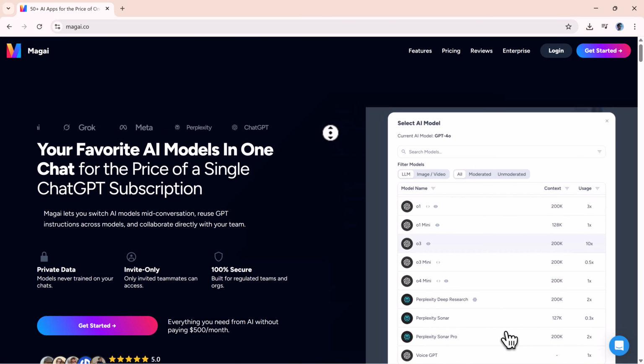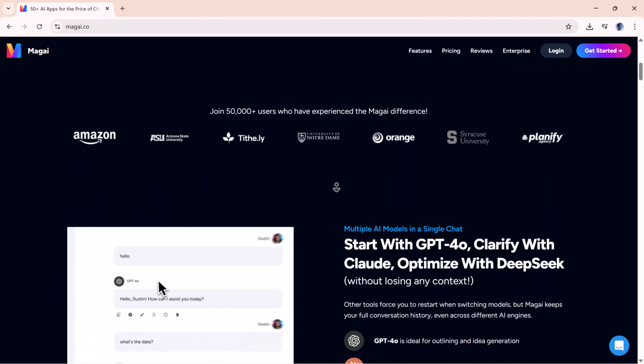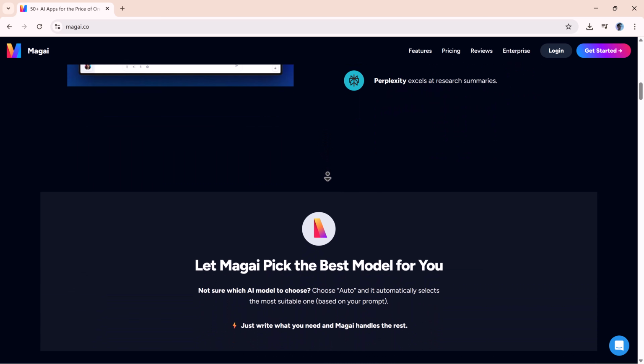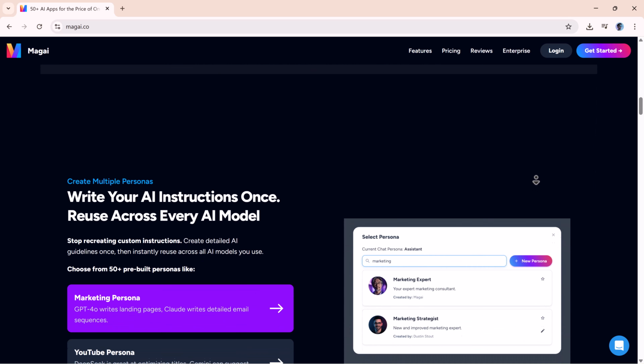And that's it for this walkthrough. It's a full creative workspace built by creators, trusted by thousands. With access to 40+ AI models, prompt enhance, custom personas, and team tools, it puts everything you need in one place.